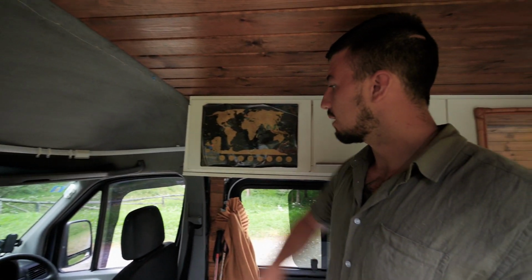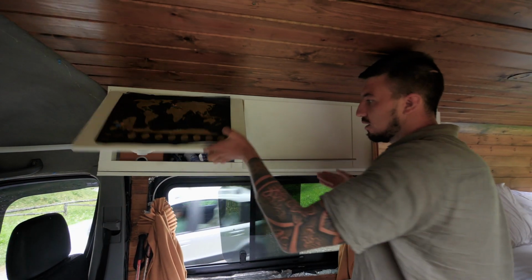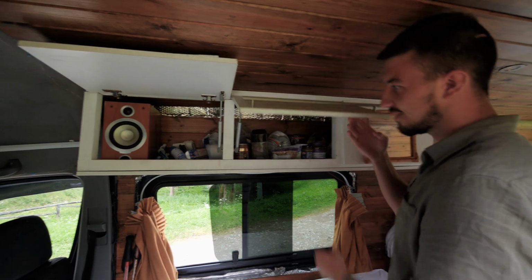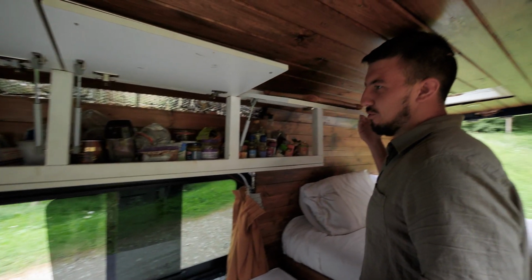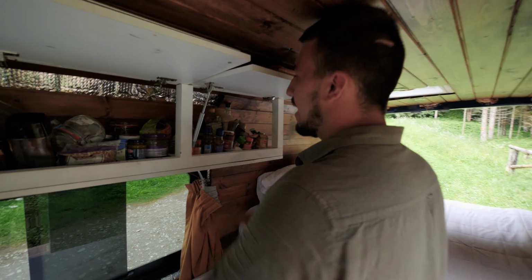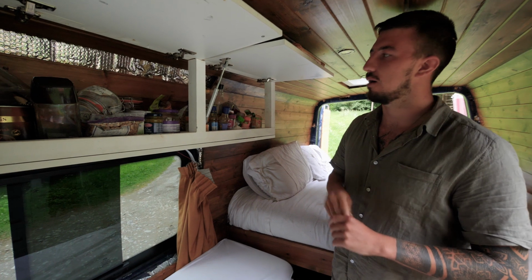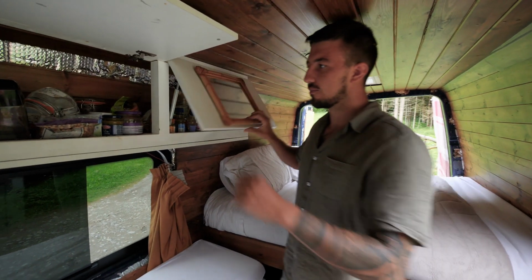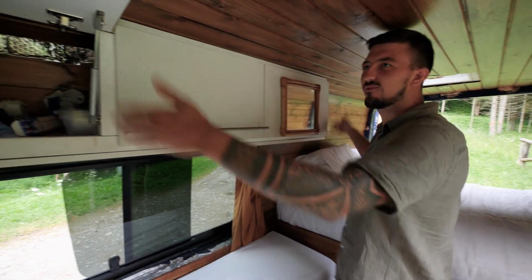And coming on, you've got the overhead cabinets. So here is where we keep one of the speakers, all our toothpaste and laundry items, and then all our spices and food stuff. Most of the food stuff's up here. All it is just a frame, and then I put doors on it. I haven't even finished the ends yet.